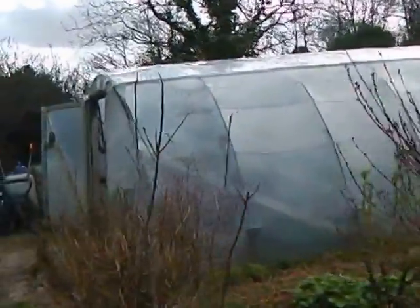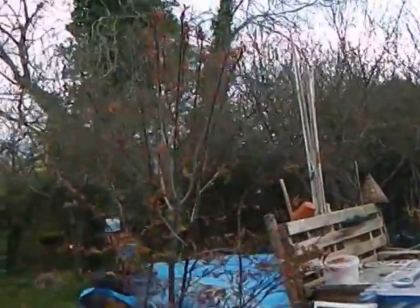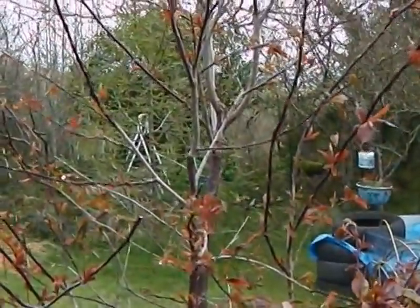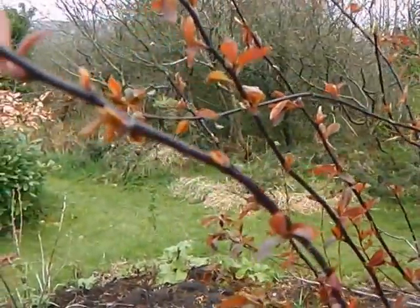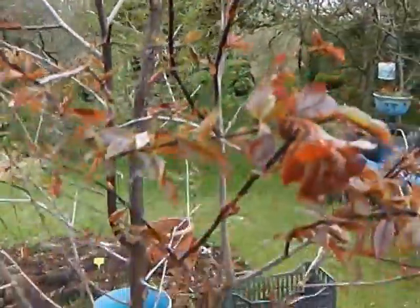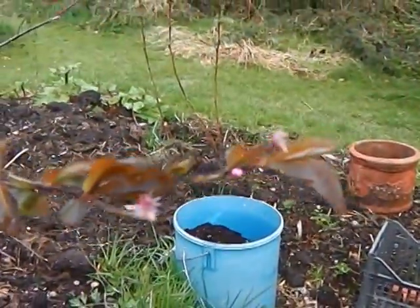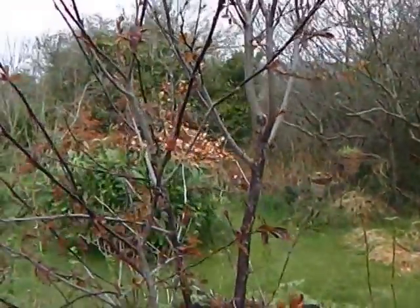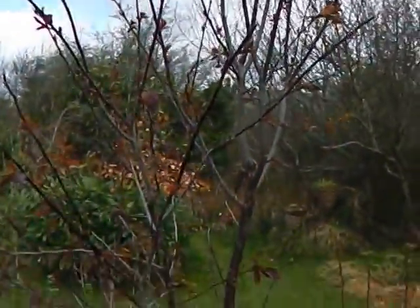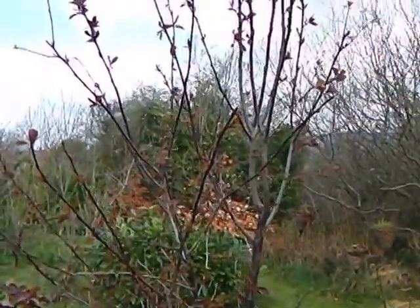I'll just go over to the tunnel. Leaves coming out here on the ornamental plum, I think, and some flowers as well. Yeah, there should be some blossom on that this year. You normally get very tiny pink blossom on it. Yes, here we go. You can just see little bits of it there. I just planted that tree last year, and I thought it would be nice just to have it outside the door of the tunnel as a sort of a welcome mat for the bees.